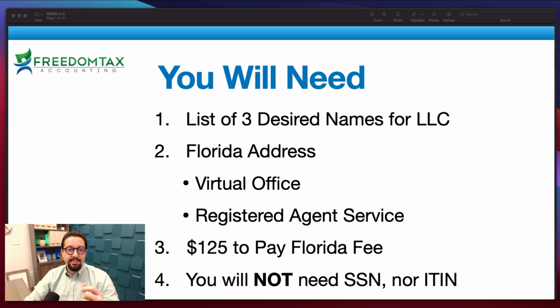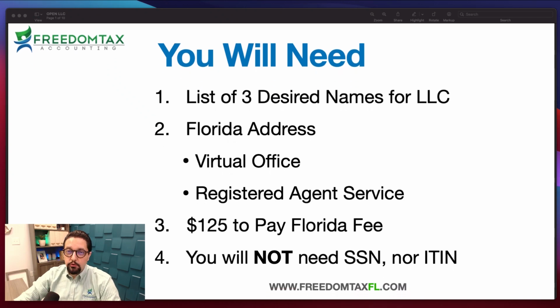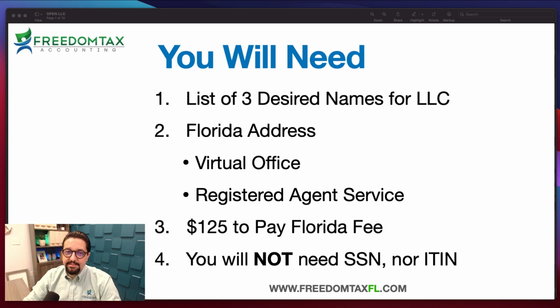So basically, before we go into the steps, these are the things that you are going to need in order to do the LLC in Florida. We always suggest that you have on hand a list of 3 desired names for your LLC, because if the name you want is not available, then you have 2 other options that you can use. So make a list of 3 desired names for your LLC.